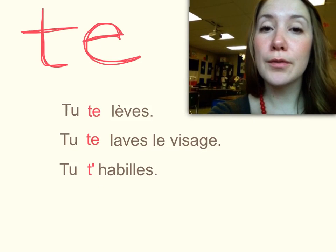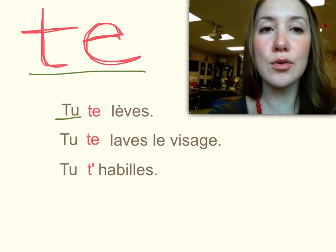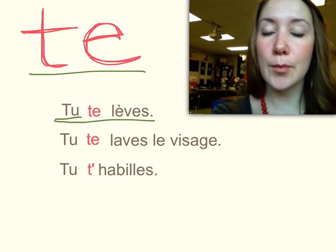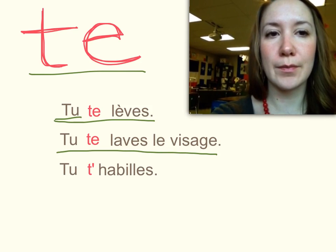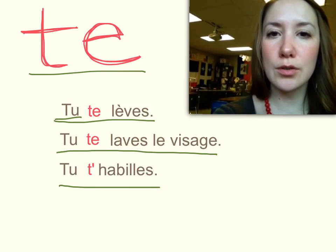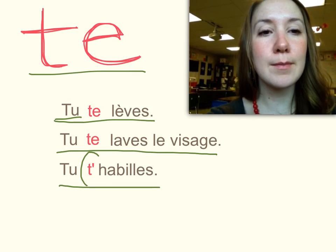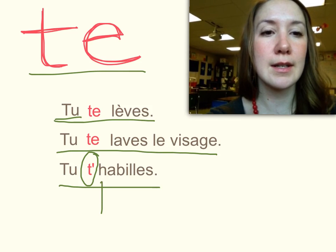We use the reflexive pronoun tu when the subject of the sentence is tu. For example, tu te lèves. You get up or you get yourself up. Tu te laves le visage. You wash your face. Tu t'habilles. You get dressed or you dress yourself. Notice that tu becomes T apostrophe in front of a vowel or a vowel sound like H.